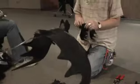Finally, to complete the illusion, the same bat rigs used on the set were taken to a studio where various maneuvers were performed in front of a green screen. Combine all of this with the live dialogue, music, and effects, and you've got yourself a top-notch bat attack.